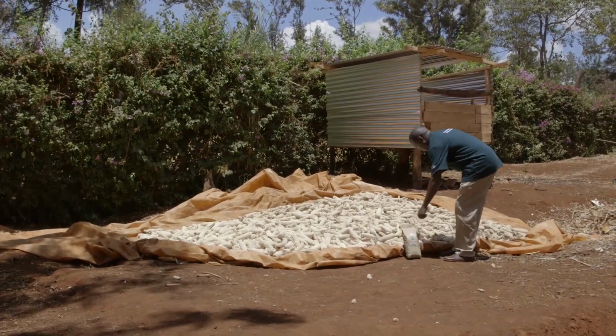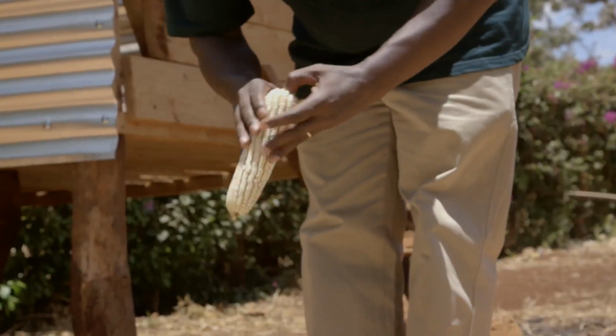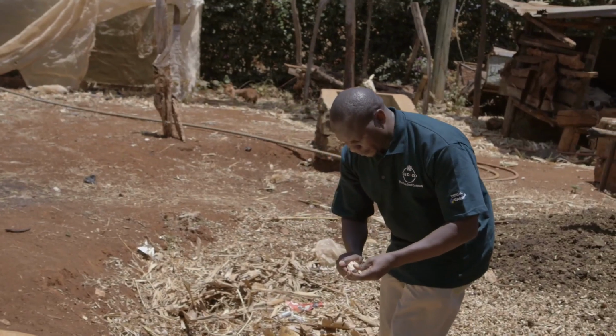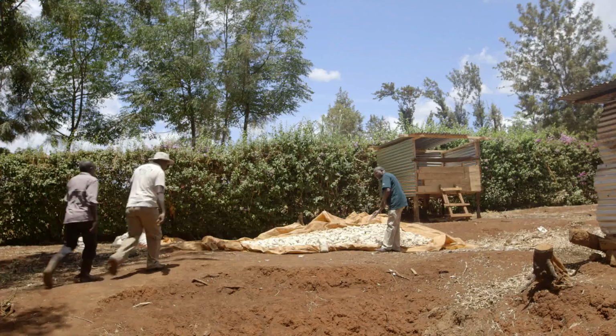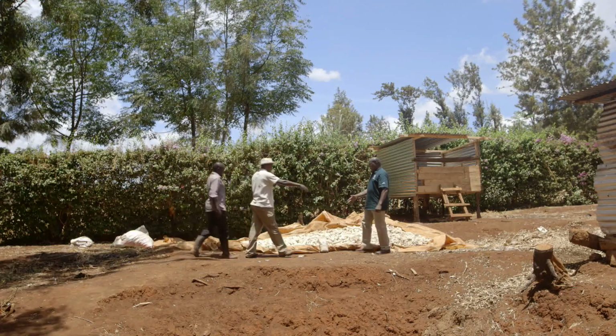Our next expert is Kimani from Seedco. Peter has been doing well with maize, but Seedco has released a new seed variety that Kimani thinks might be an even better choice. Let's see what he has to say.